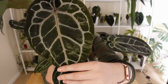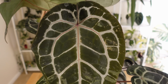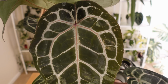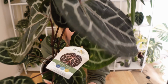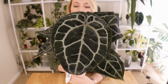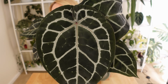So it did get scuffed up a bit during transport because this was the emergent leaf, but the thing that I love about Michelle's in particular, or basically any red crystal, is you can see that very clear pink-red veins going down throughout the anthurium, and you can also see it in this one as well. Just such a stunning, super pretty plant. The veins are very sparkly and silver, and then you get those pink stripes throughout the veins.